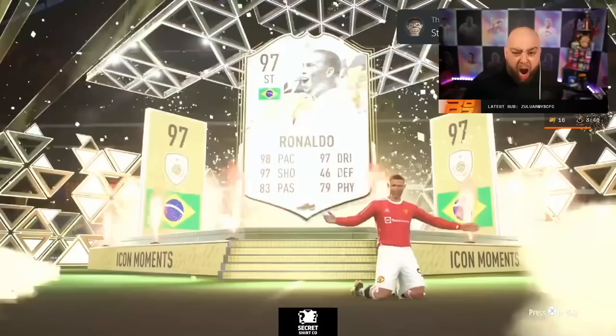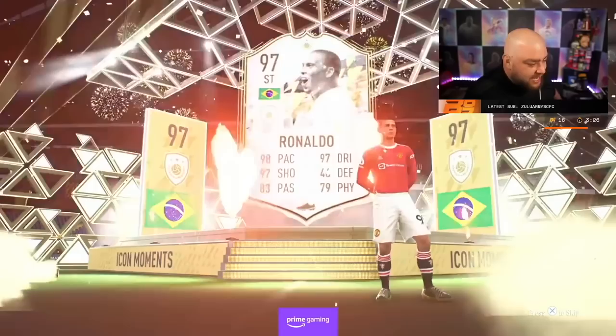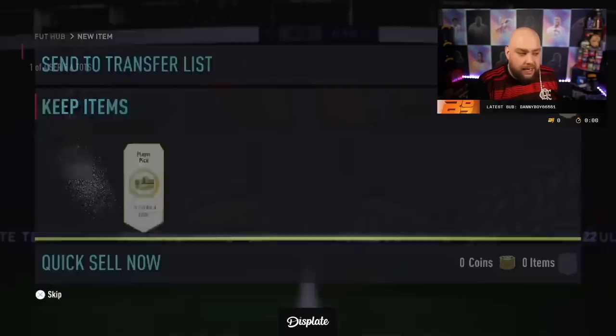Oh! Oh! First pack of the video. Holy crap! Big Ronaldo has just hit Ronaldo. Wait, what is this? Rank 4 with it. Rank 4 rewards, guys. Right, boom.